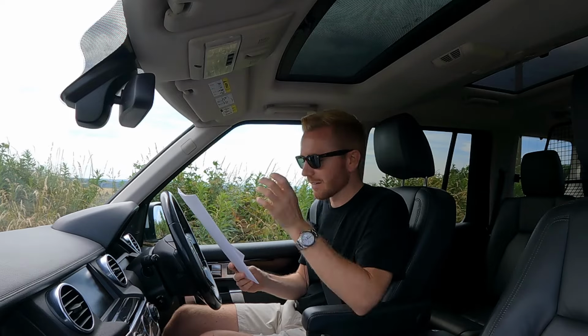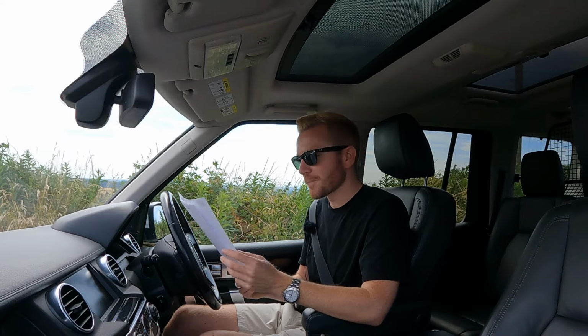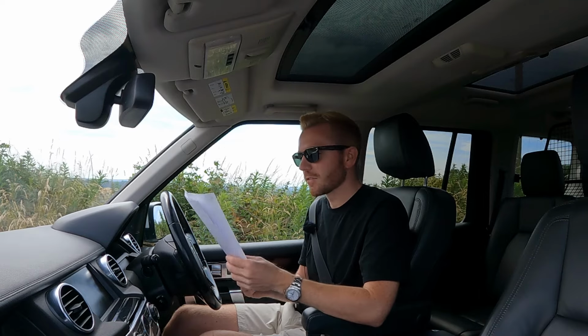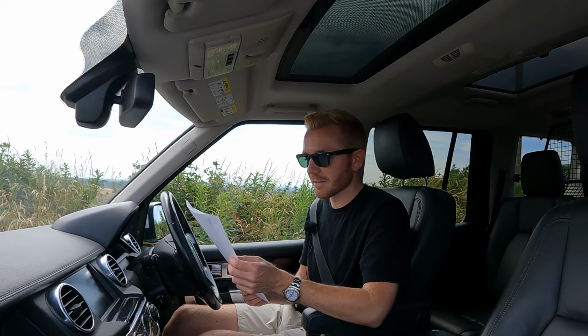Now, this is where it gets a bit more interesting. The suspension light that was on, I don't know if you remember, that turned out to be a compressor. So I could have got one on eBay or somewhere for £350 or something, but they're just Chinese copied parts. So I thought it'd be best to go to Land Rover and get a genuine one. That cost me £755 and 55 pence.